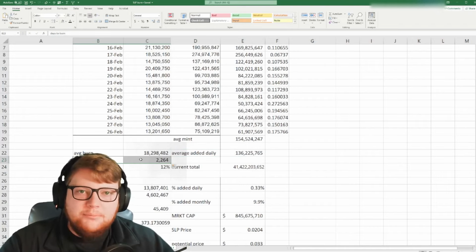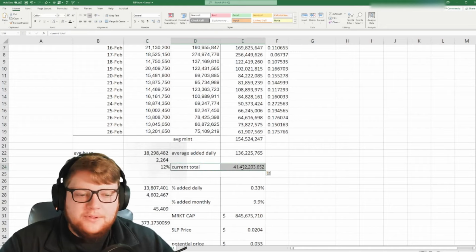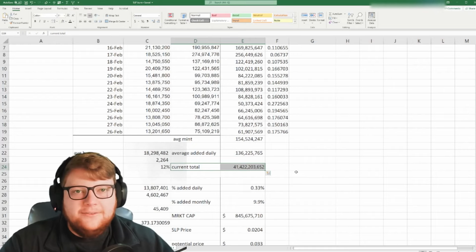If we look at days to burn that amount of SLP, because right now we're sitting on, again, about 41.4 billion SLP. So a lot of SLPs out there.